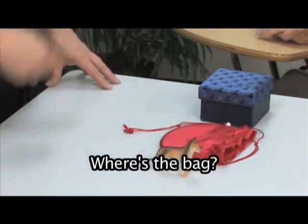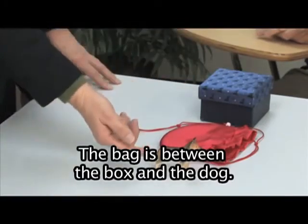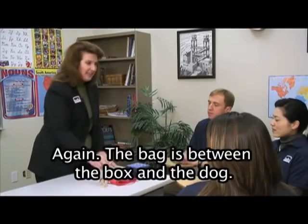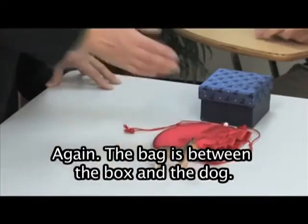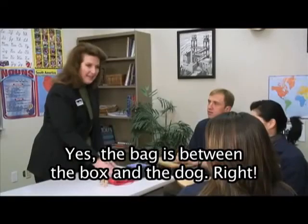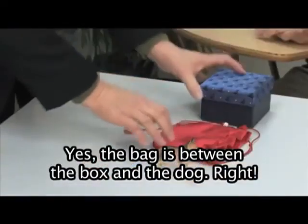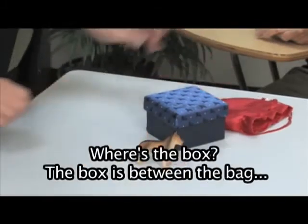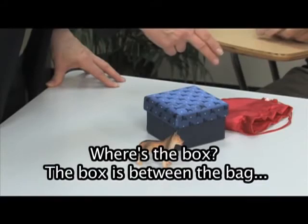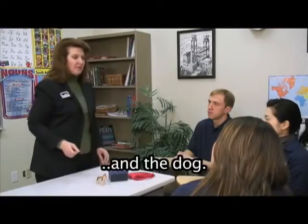Where's the bag? The bag is between the box and the dog. Yes, the bag is between the box and the dog. Right. Where's the box? The box is between the bag and the dog.